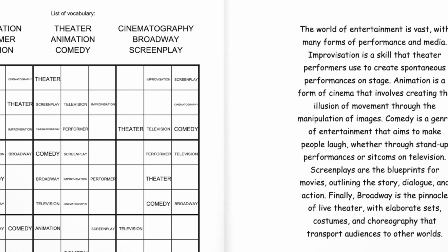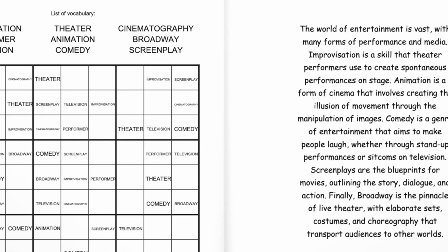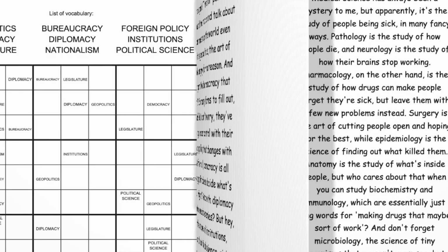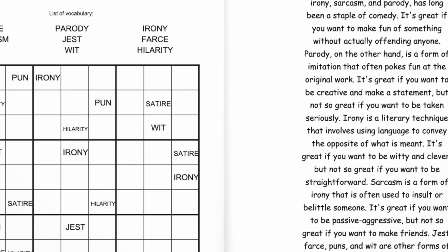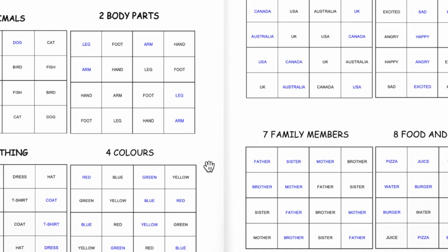And not just that, towards the end of this book there are answers which the players, the students, the individuals, parents at home, teachers in school, and students in school can check against the correct answers of the word Sudoku puzzle.